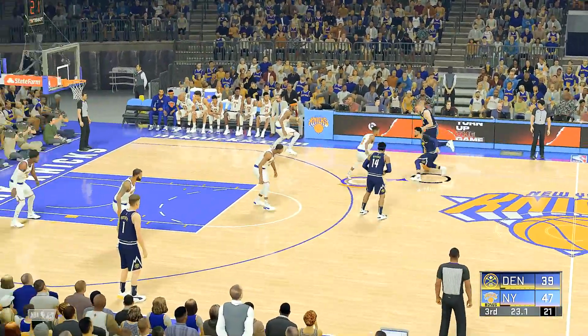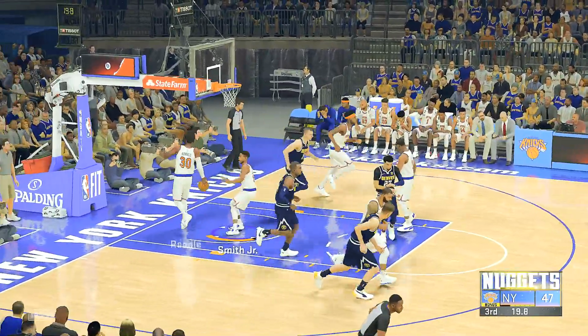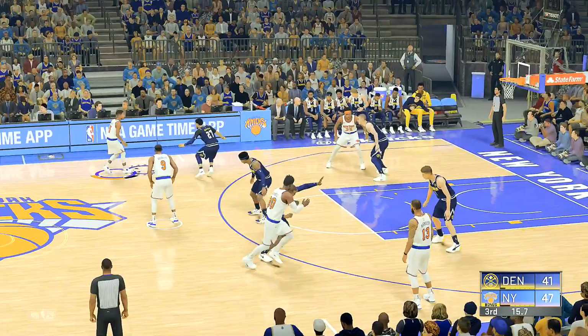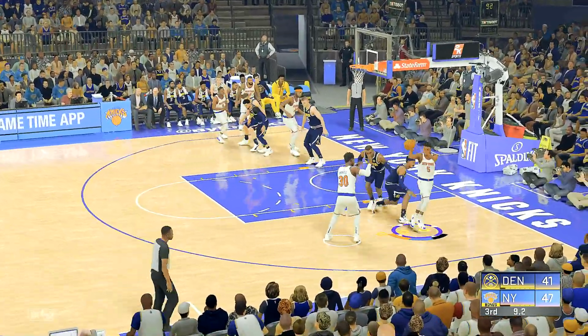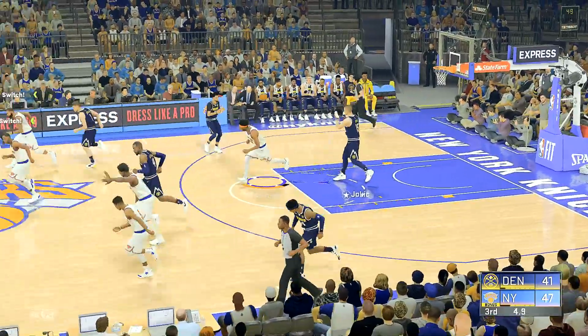There's 25 seconds left to play in the third. Here's Murray. And there's another one for the Nuggets. Well, there's a little bit of Murray's handle on display. The D looked totally confused as to what to do there. Smith feeling it out a bit. He dishes it to Randall over Millsap. And that one hits back iron.